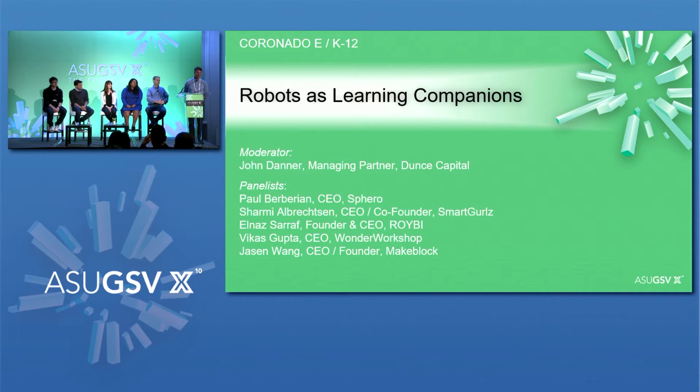Several people who've raised really silly amounts of money, and a couple startups, so a wide variety. On your board here, we're actually in order. So Paul is right here, then Sharmi, Elnaz, Vikas, and Jason. Pretty much everybody except for Elnaz is focused on STEM instruction with their robots. Elnaz is focused on language learning, so we'll talk a little bit about that. All of these companies are, I think all, we'll find out, both selling to consumers and possibly schools. Is that true for everybody? Yeah. Mm-hmm. So we'll talk a little bit about that.